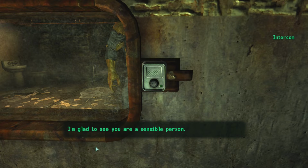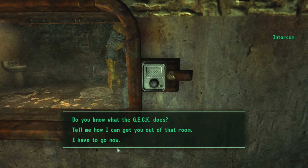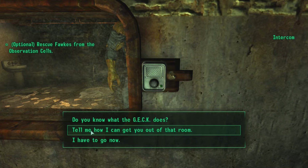Glad to see you are a sensible person. Now, get me out of this place. I can't stand it anymore. Do you know what the Gek does? Tell me how I can get you out of that room.